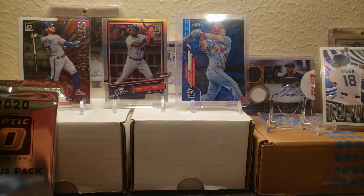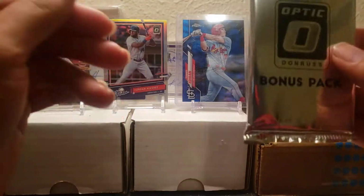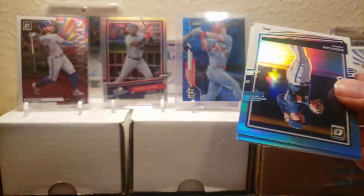Actually, I'm going to set this down and actually get into my bonus pack here. And then we're going to continue it at the end. I'm going to make y'all wait. Okay, so Carolina Blues and other cards here in the bonus pack.